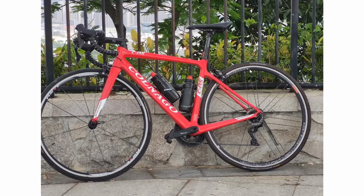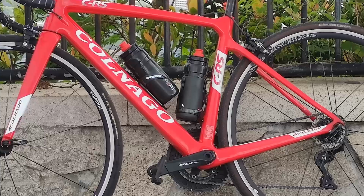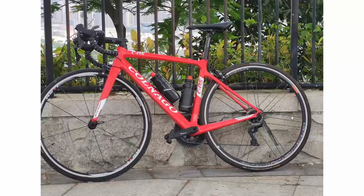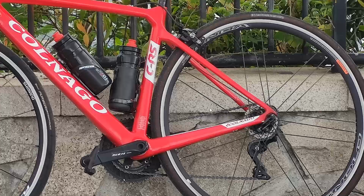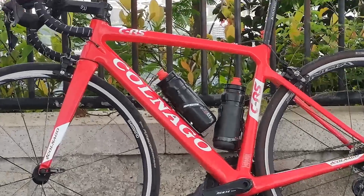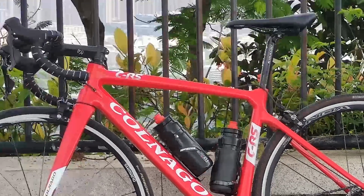Anyway, let's move on. So this was one of the local guys. I apologize now that most of these bikes are non-drive side. I don't know why everyone just dumped their bikes this way, myself included, so I can't blame them. So we're not going to get a good look at the drivetrain, but we'll have a quick idea of what they're riding. So a Colnago rocking 105 CRS.